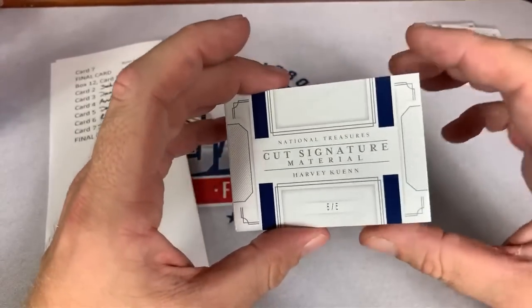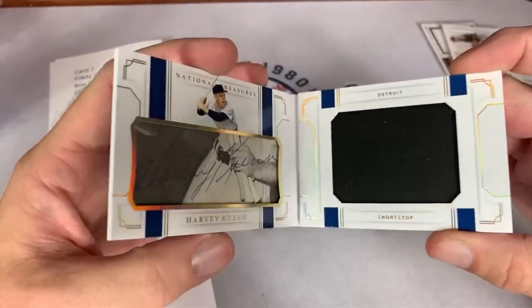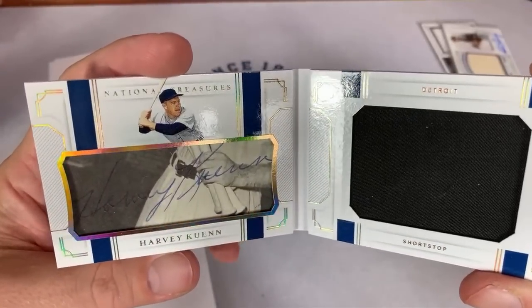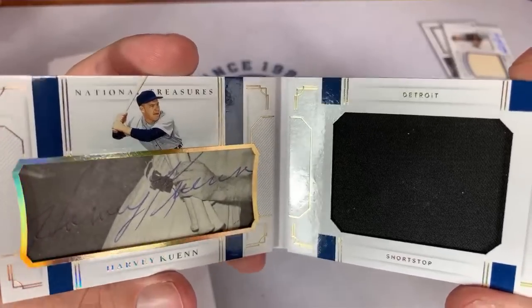And it's a Harvey Kuhn out of 5 of 5. And he has a signature right there. Cut signature. It looks like he signed like a newspaper or something. It looks like it might be a newspaper.